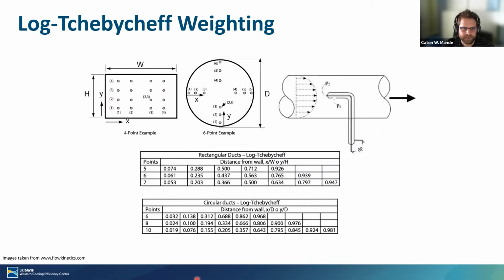In this process, it can be a little bit challenging. By best practices, when you're taking these measurements, you should be following these log Chebyshev weightings, which show you the number of points depending on the spacing of the number of points you want to make for the geometry. Up here we have a 4-point and a 6-point example where it's taking the square duct and you're getting 4 points distributed across the horizontal and the vertical dimension. For the circular duct, we're looking at a 6-point example where it's distributed both in the horizontal and the vertical.